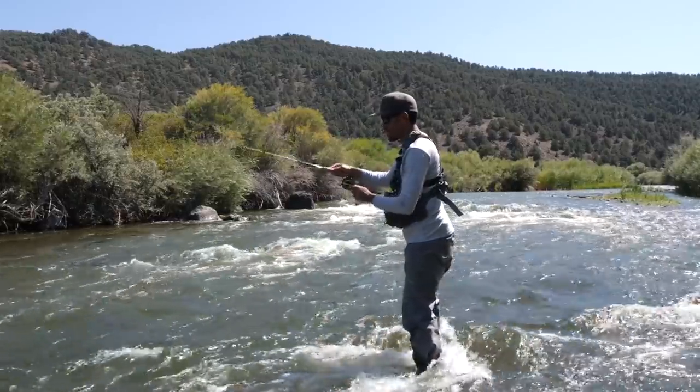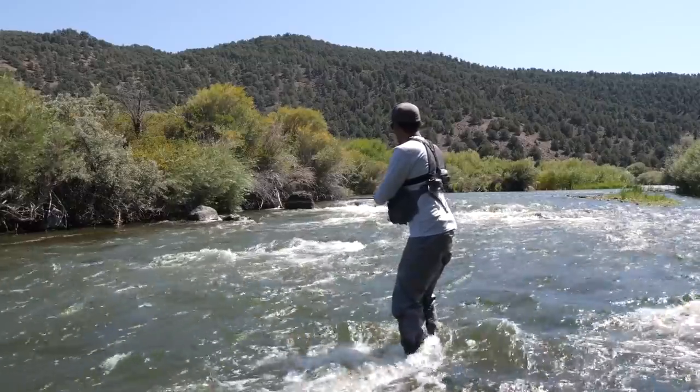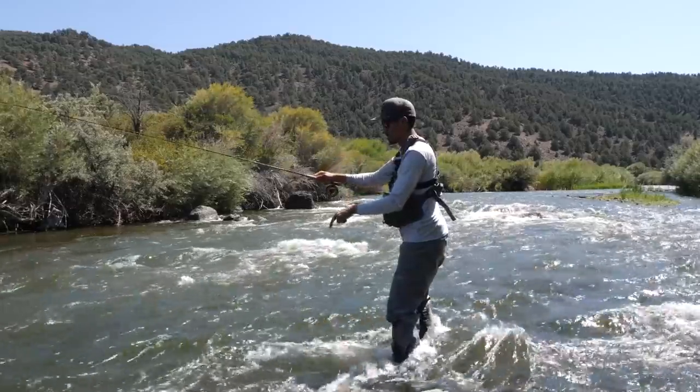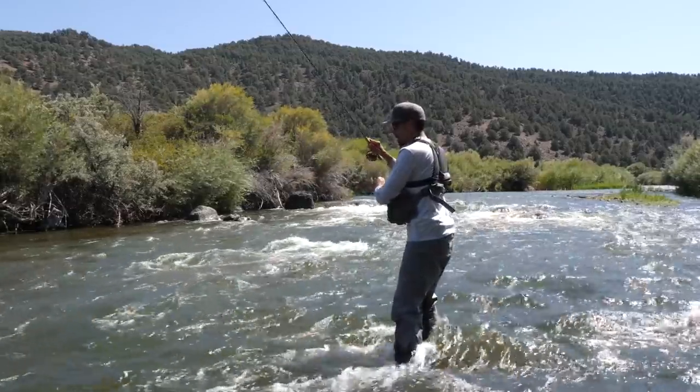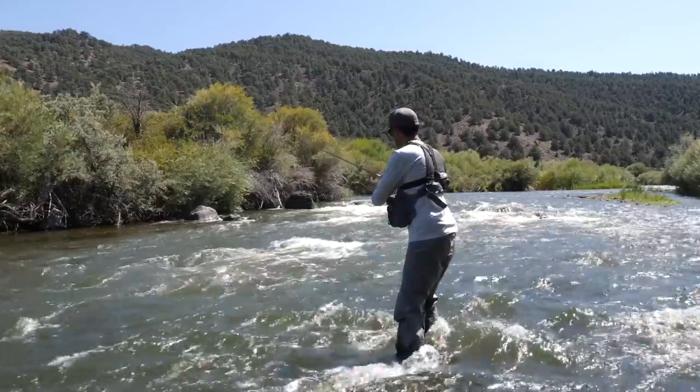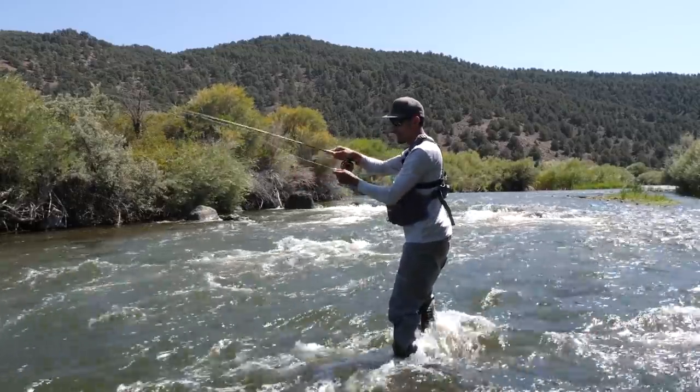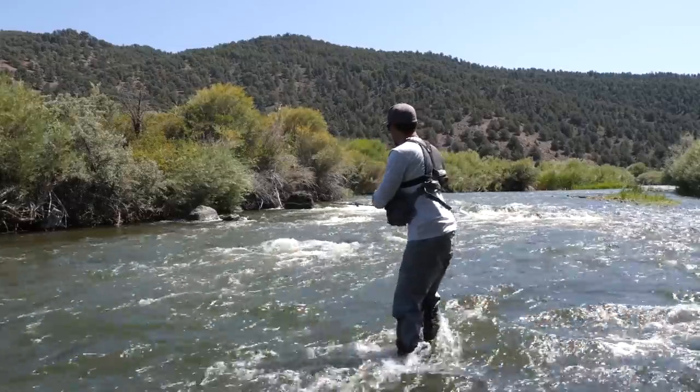Oh, that was probably bottom. And that might have been a fish. But yeah, I don't know. Like, the water's moving so fast. Might need another split shot for this spot.